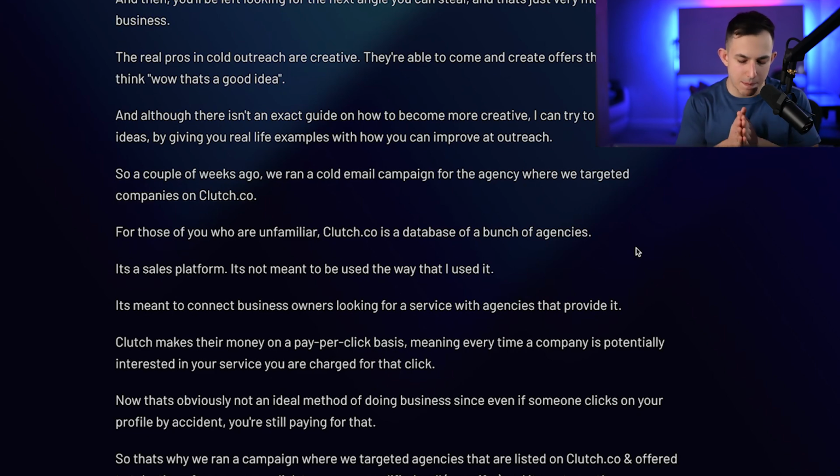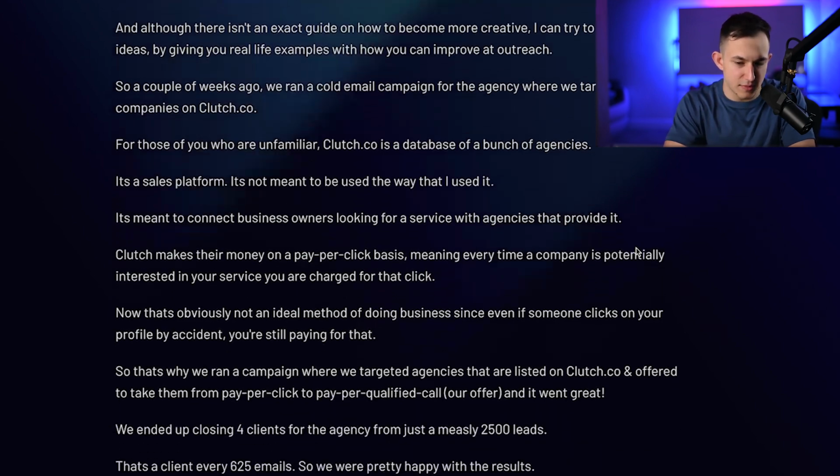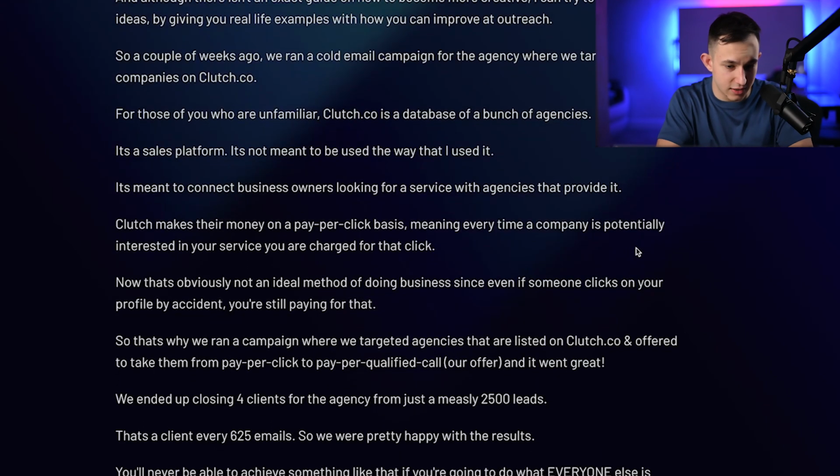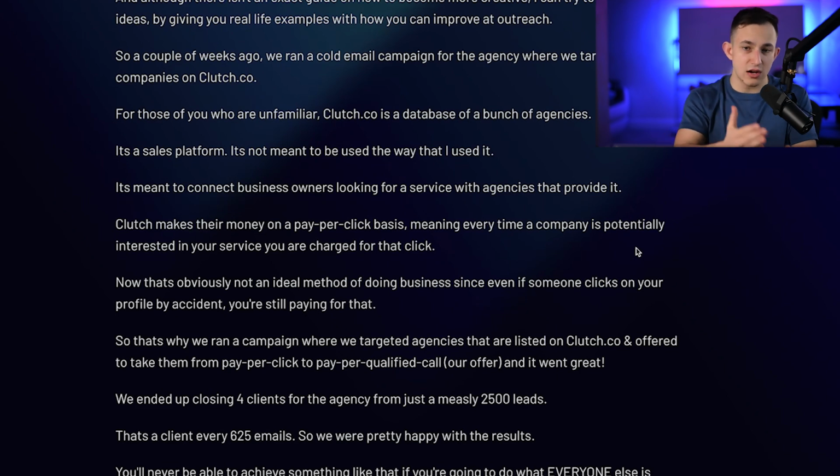Clutch.co makes their money on a pay-per-click basis, meaning they connect business owners who are looking for a particular service with agencies that provide that particular service. And whenever that business owner clicks on that agency's profile, that agency is charged a pay-per-click rate. Now, that's obviously not an ideal method of doing business, since even if someone clicks on your profile by accident, you're still paying for that. So that's why we ran a campaign where we targeted agencies that are listed on Clutch and offer to take them from pay-per-click to pay-per-qualified call, which is our offer.